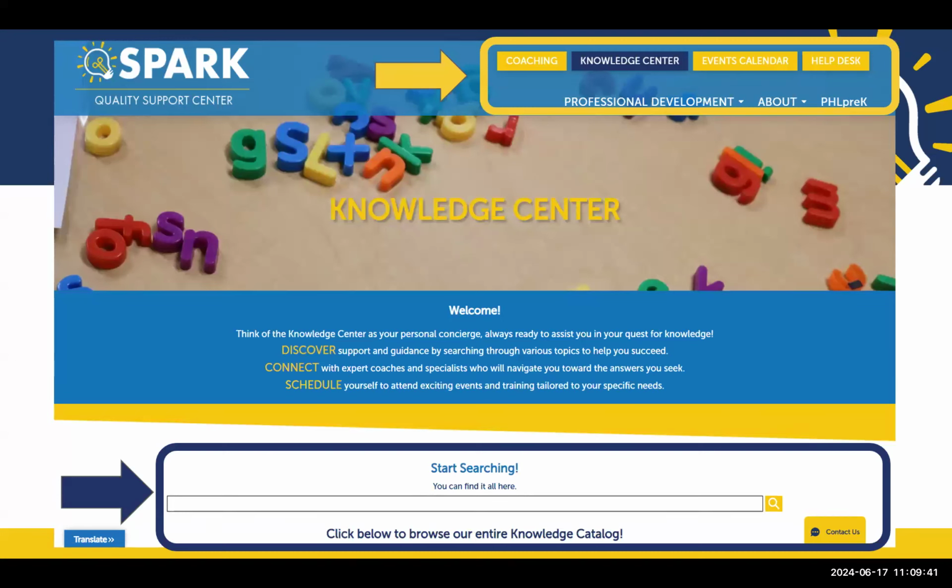This is just a visual of that Knowledge Center I mentioned earlier and through a link in the chat. At the very top are some navigation bars. And then at the very bottom is a search bar so that you could just type in any keywords defining the resources that you're looking for.